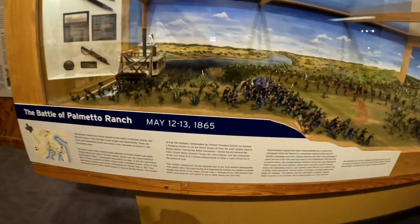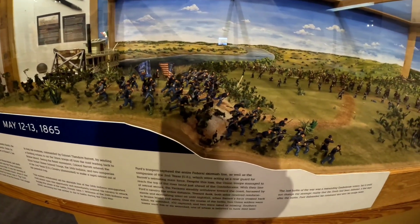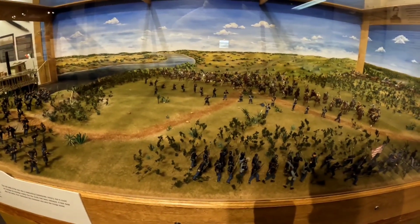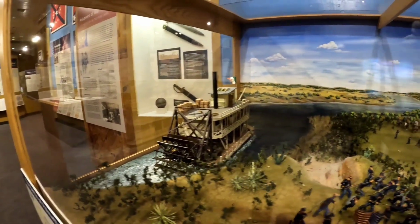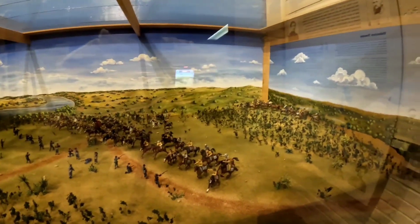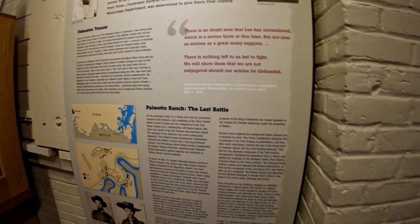It's the Battle of Palmito Ranch, May 12th to 13th, 1865. This was the last actual battle of the Civil War, even though it was a couple days after the surrender at Appomattox. These guys hadn't been informed yet. It took a while. This diorama was made by Highland High School, people from Gilbert, Arizona. That river you see there is the actual Rio Grande, or Rio Bravo, depending on what side you're on. And the Confederates took that day. Let's hear a little bit more about it. But again, they fought the battle not knowing that the war had already ended.